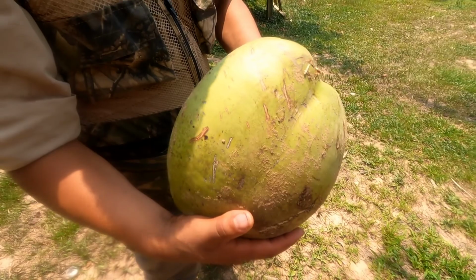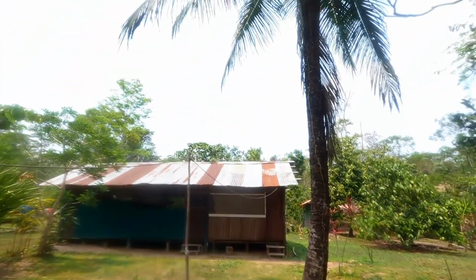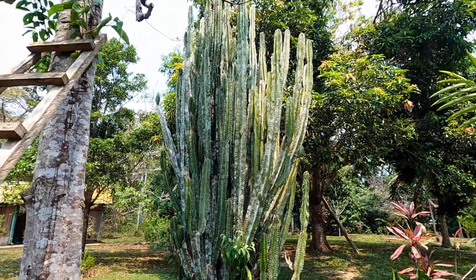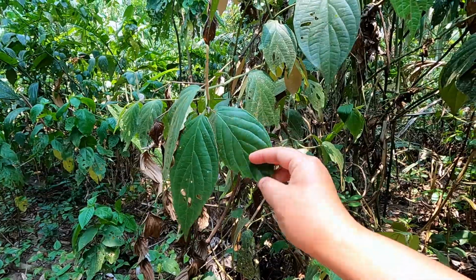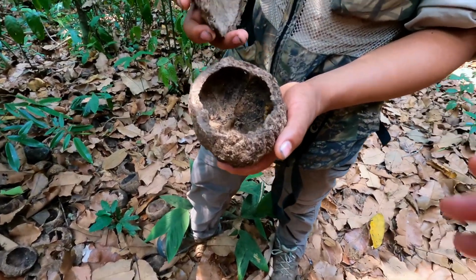Finally, I can see a coconut. Yeah. In Peru, there is a coconut. Okay. Wow. This cactus is very tall. This is for yellow fever. Yeah. 30 nuts? 20 or 30 nuts?